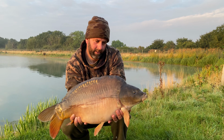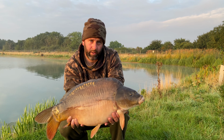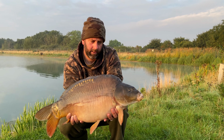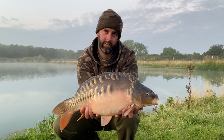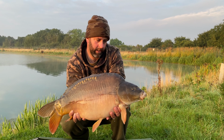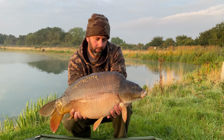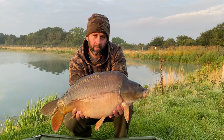Morning all. It's been a tough old couple of days. Last day of our 48-hour session. I've had absolutely nothing till this morning, and I've had 3 blistering runs, managed to catch 2. This is the biggest of the 2 up to now. Hopefully they've managed to find the baited spots, and we've got a couple of hours left of the session and we can wangle a couple more out.